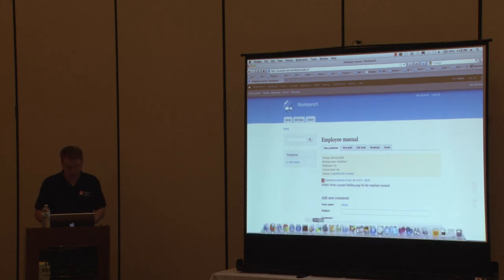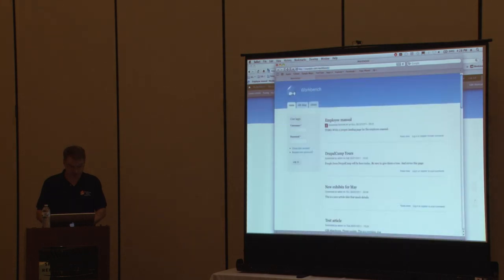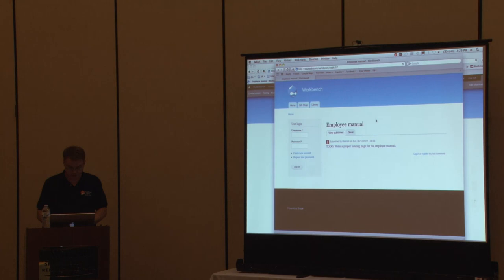And if I fire up a third browser, by the way, let's just double check it. Let's make sure it works the way we expect. Fire up a third browser, employee manual. They wouldn't normally see the View Published tab, but I have DVEL turned on this site for the anonymous users. So that's why. Again, as an anonymous user, it's seamless. Does that make sense? Okay. And that's what we're after.